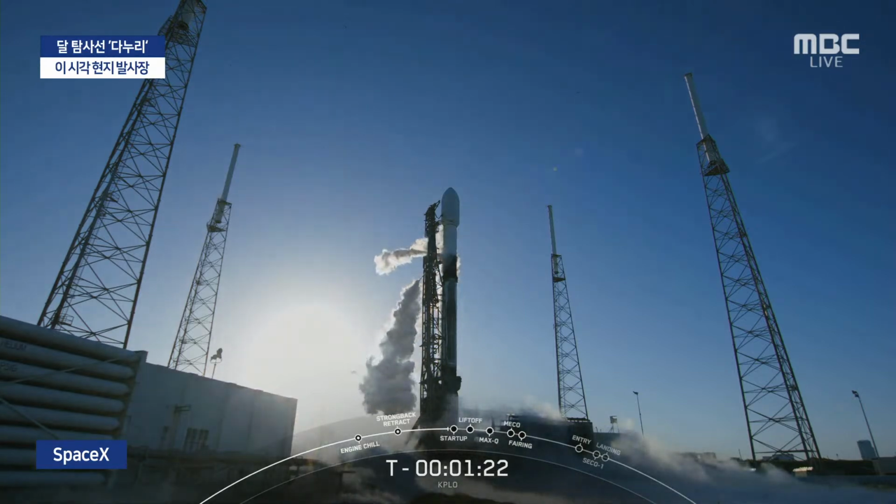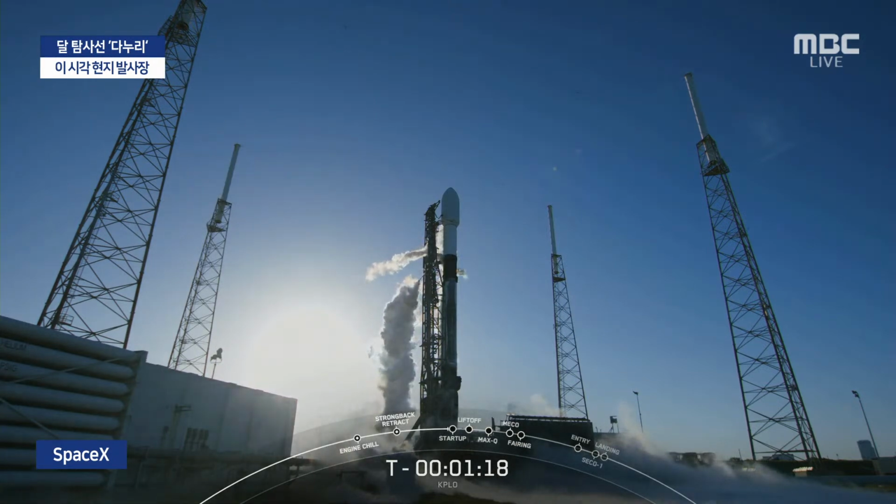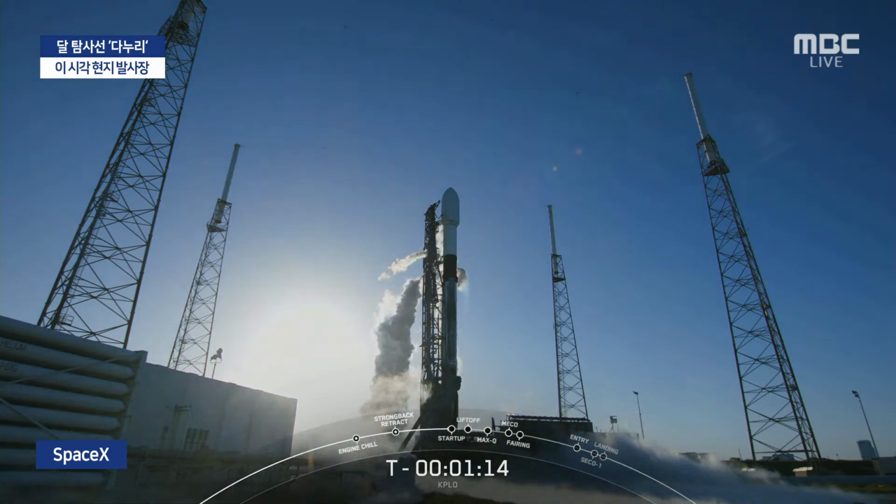We're starting to see some clouds form around Falcon 9 and hearing some hissing. That is normal and expected for us at this stage in the countdown. So things continuing to look good for an on-time liftoff.